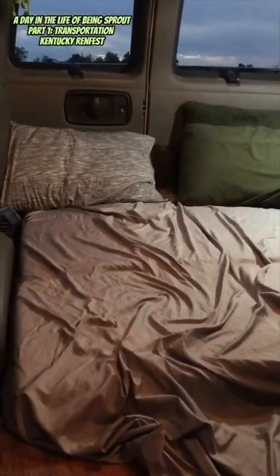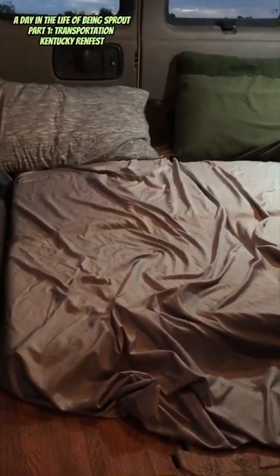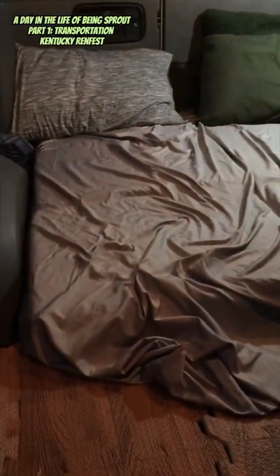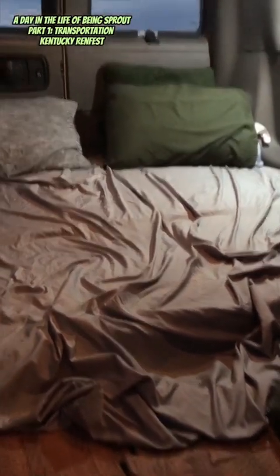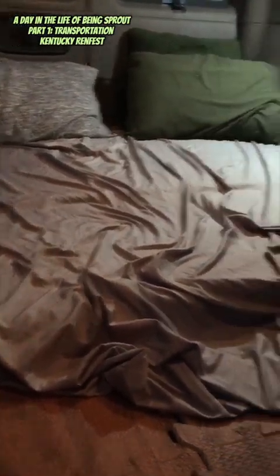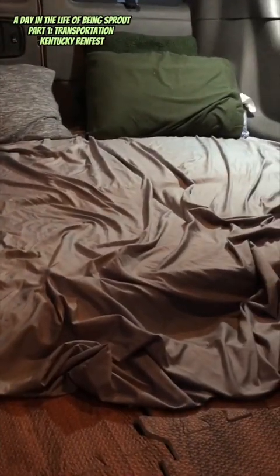Alright guys, here is my new van bed situation. So I did get another one of those mattresses so that me and my boyfriend can sleep together. And then I did put a fitted sheet over the mattresses so that it's easier to clean, because the covers on the mattresses are really hard to clean. So, although the fitted sheet is clearly much bigger than it's supposed to be, I'm gonna have my extra blankets over here.